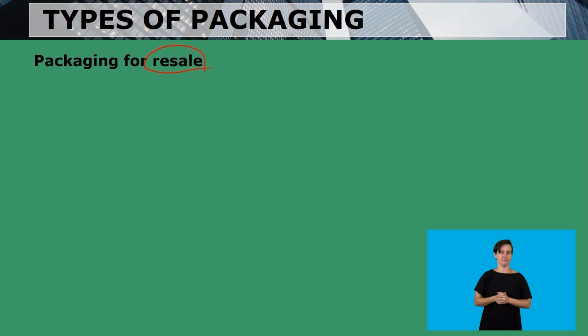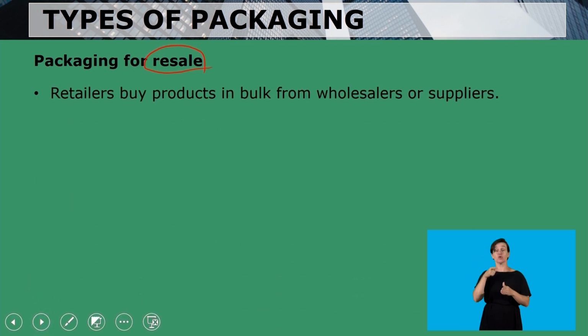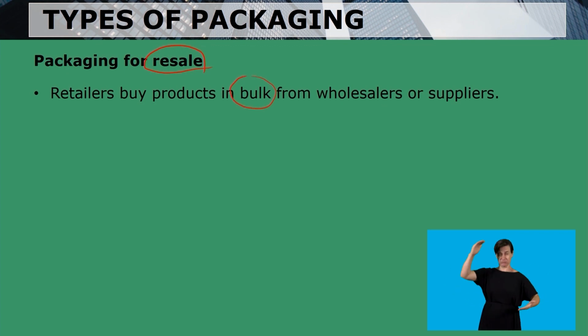We also have packaging for resale. It says there that retailers buy products in bulk from wholesalers or suppliers. So packaging for resale simply means that a business will be buying products that it wants to sell from bigger businesses such as wholesalers, and then this packaging will be different. But now, inside that big packaging, there will also be smaller types of packaging for the product that they are going to sell.